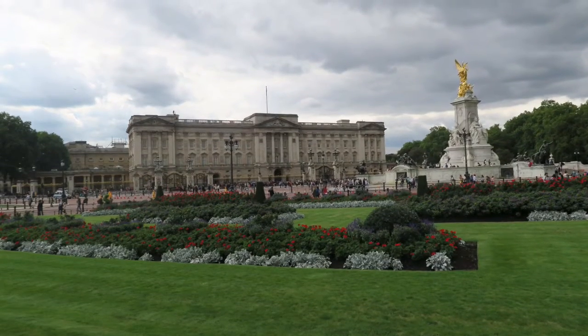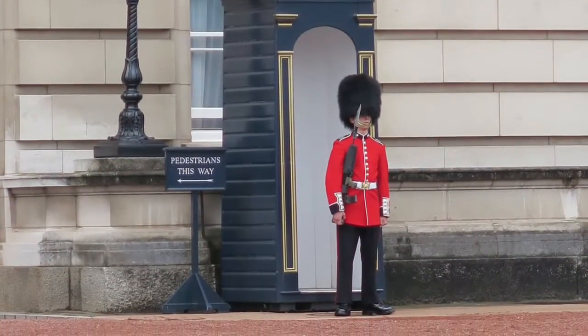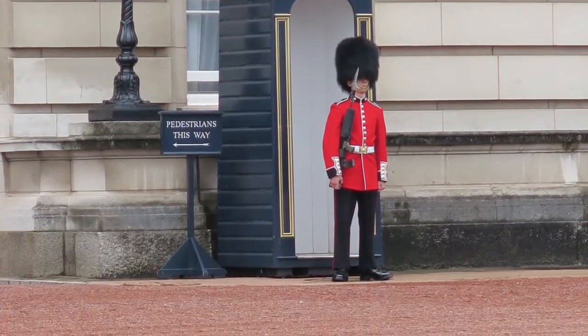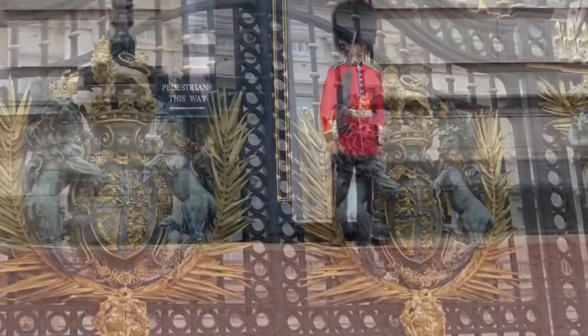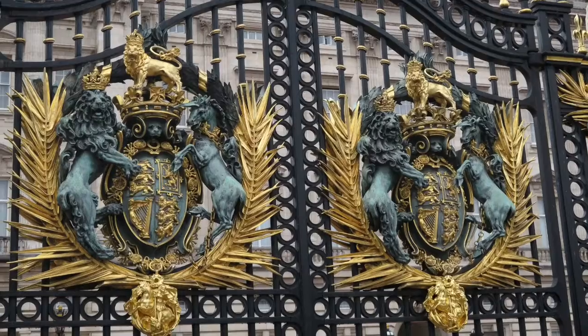Do you recognize this famous building here? If you're not sure, maybe we should take a slightly closer look. Do you recognize the gate? I knew you knew the answer.